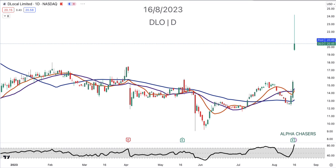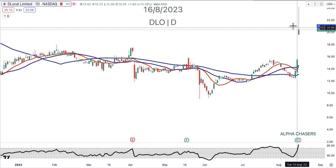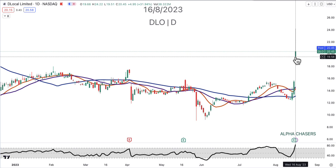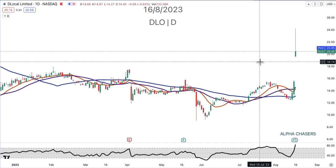I'm not saying that there's not trades out there. We had guys that were trading DLO today, and they did very well on the long side. It's not my kind of trade. It gapped up, you're up $1, it looks great, but I don't fight the tape the way that I trade, if you guys haven't picked up on that. You should trade how you trade. You should trade what works for you. I'll go through a couple here that worked.